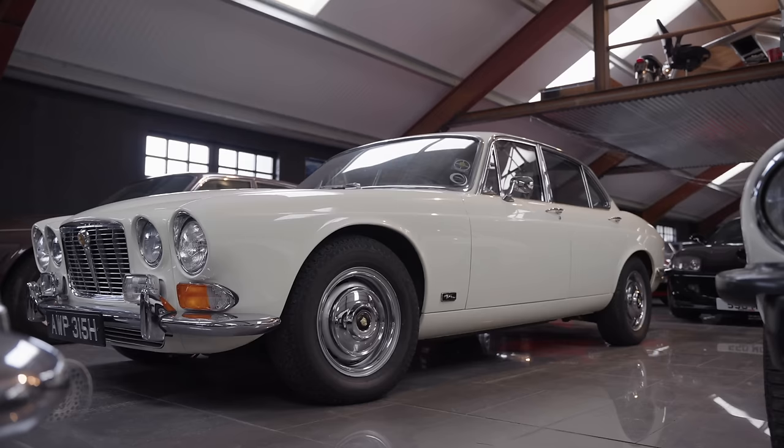We're going to have a quick look in the other sheds now, which are not as glamorous as these, but the cars are still really interesting. Now, I wasn't expecting to see one of these. No, quite a rare thing. That's a really rare thing.